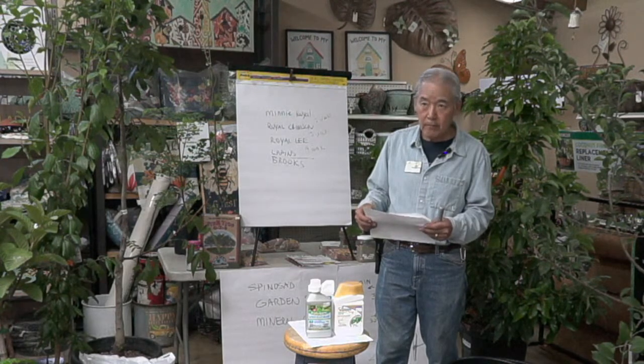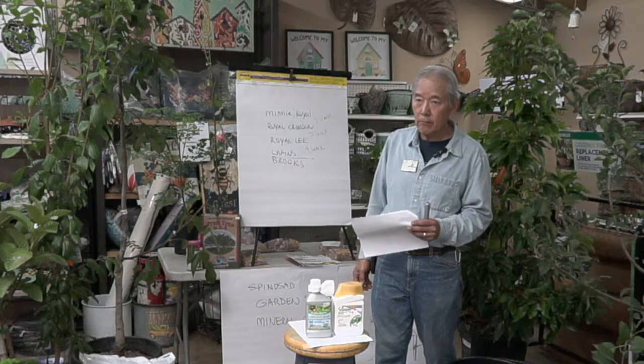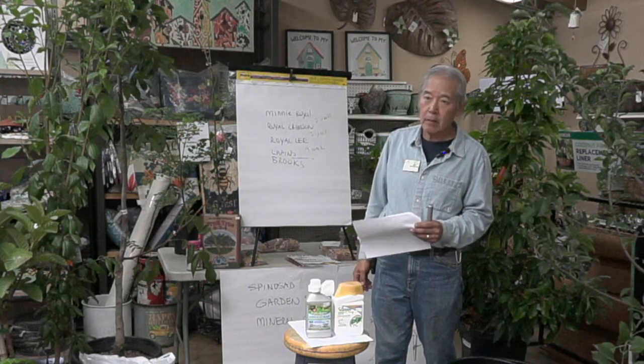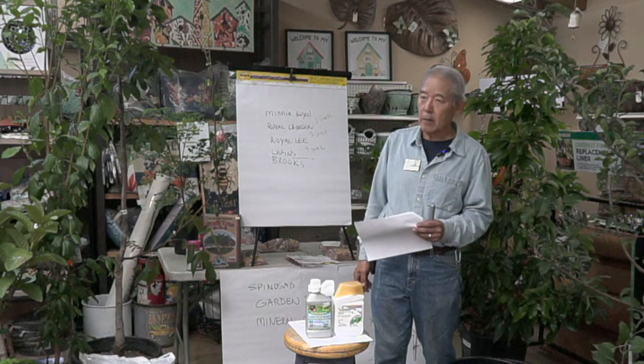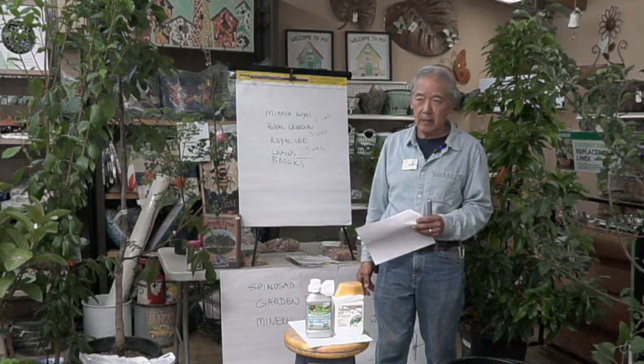So Gary, I have a Mini Royal and a Royal Lee, and I only got 3 cherries off of the Mini Royal, so I probably need a Royal Crimson. Right, pollination. They say in the Central Valley they bloom on top of each other, but here they're blooming 4 weeks apart.